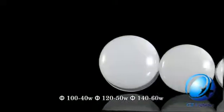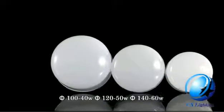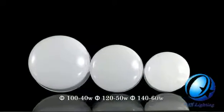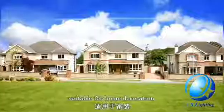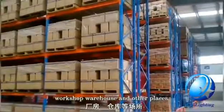I100 to 40 watt, I120 to 50 watt, I140 to 60 watt, suitable for home decoration, workshop, warehouse and other places.